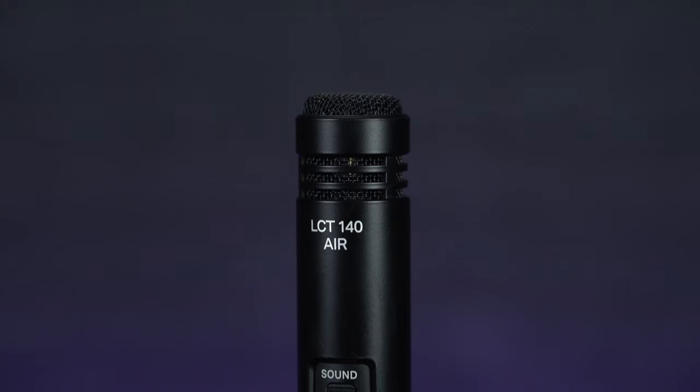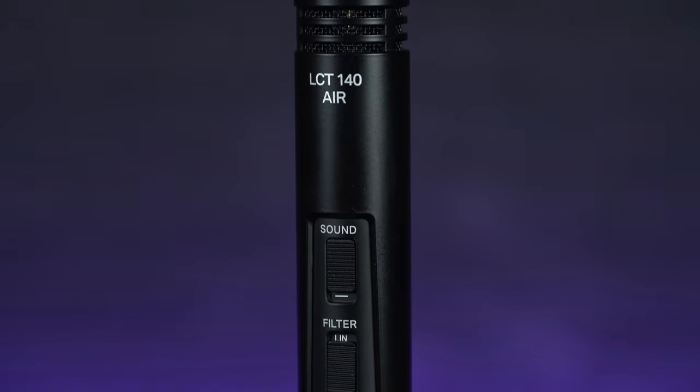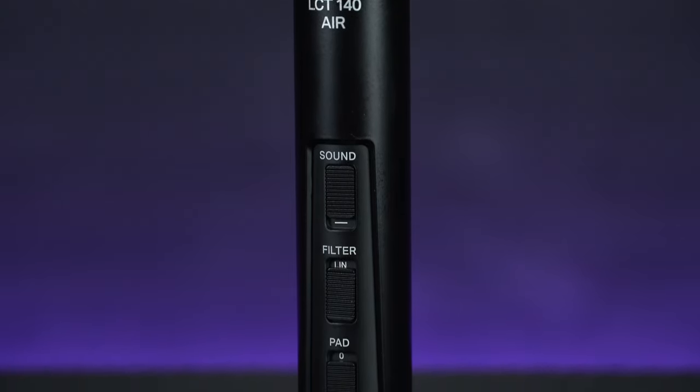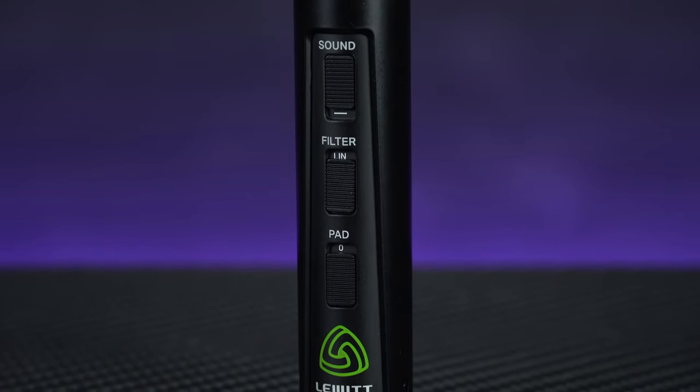Moving on. Next up, we're looking at small diaphragm condenser microphones, which are sometimes referred to as pencil mics, and they look like this Lewitt Audio LCT-140. Now, these work on the same principle as large diaphragm condenser mics, but as their name implies, they utilise a smaller capsule, making them more compact, very discreet looking and lighter.